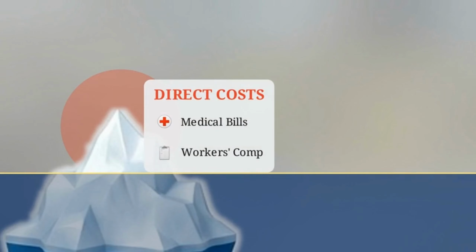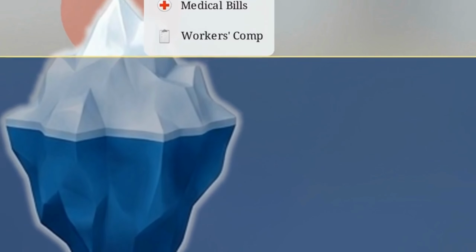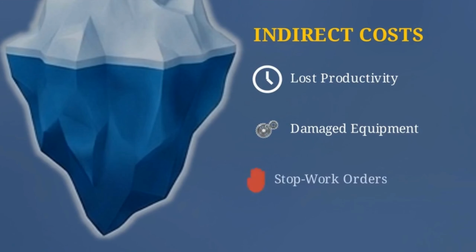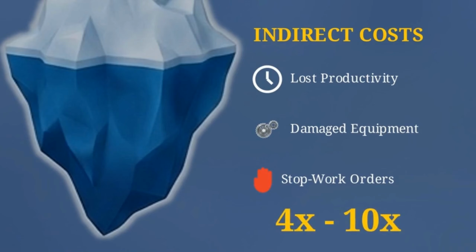When unmanaged risks break into an accident, the financial impact follows the iceberg model. The visible tip represents direct costs like medical bills and workers' compensation. The massive submerged portion represents indirect costs, lost productivity, damaged equipment, and stop work orders, multiplying that initial expense by 4 to 10 times. Look at the math.